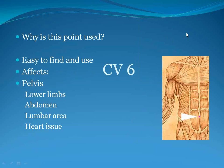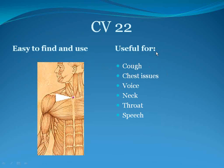CV6, right down there underneath the belly button. It affects the local area, of course, which is the bowels, but it also affects the heart. Who would have thought? And the back area, the low back area. So these are powerful points that you can look up on yinyanghouse.com.